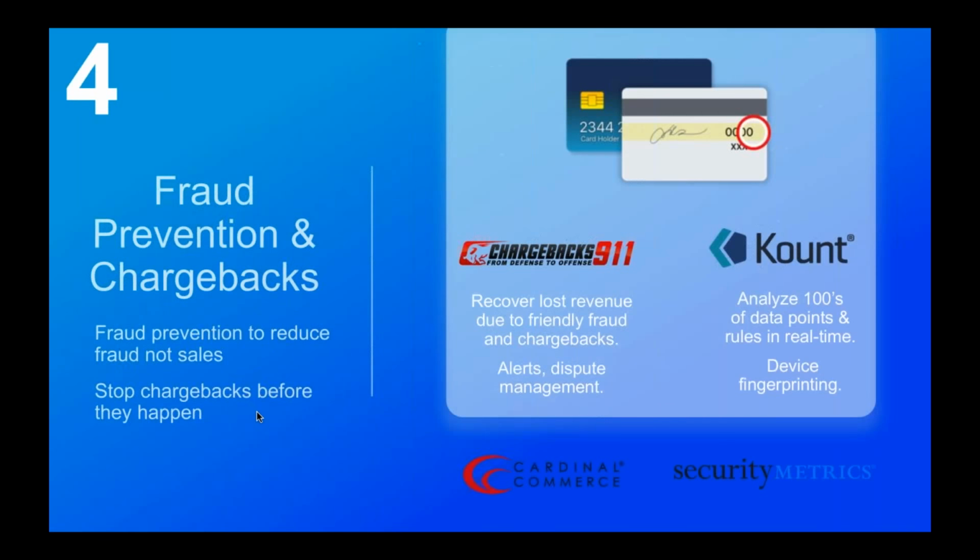Fraud prevention and chargebacks. Again, the fraud and chargeback problem will vary by industry. Some higher risk industries will be more prone to chargebacks than others. But really, if you have a form on your website where someone can enter credit card information, that in itself, unfortunately, is an opportunity for fraud. People will see that form, they'll have stolen credit card information, and if anything, they'll try to use that form to validate that the cards they've stolen are still good.